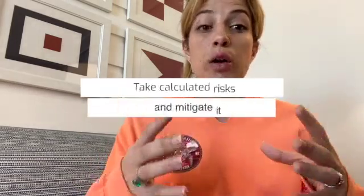You're not going to get fired. Obviously, mitigate that risk, take calculated risks with these tests, but the more you test, the more you'll be able to know really what works for your hospital.